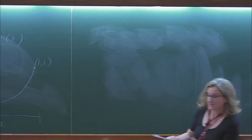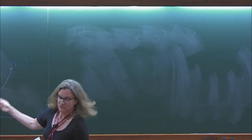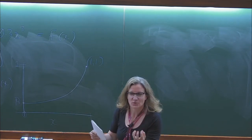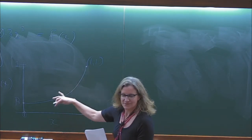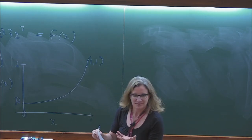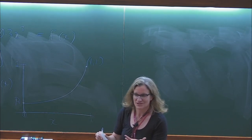It's kind of counterintuitive, actually. I spend almost no time looking at these pictures because all PGFs basically look the same, although somehow encoded in the subtle slopes of that curve is all the information in the probability mass function, which is kind of cool.